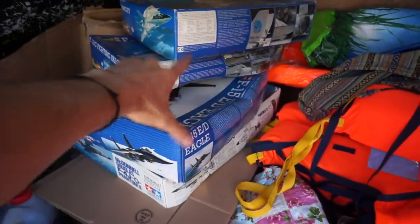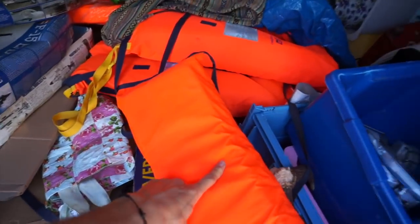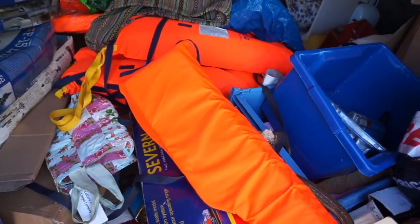So in here we've got obviously the model kits we mentioned. Really good deal from the family there. Thanks again, guys. You sorted us out there. Buoyancy aids, bought 5 of them for £16. You wanted £4 each, so we ended up getting one for free. So that's cool. Em found this for herself. She calls it a zhuzha. It's to make soups and stuff. So yeah, it was a good day.